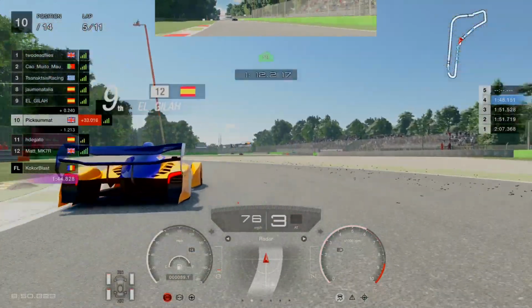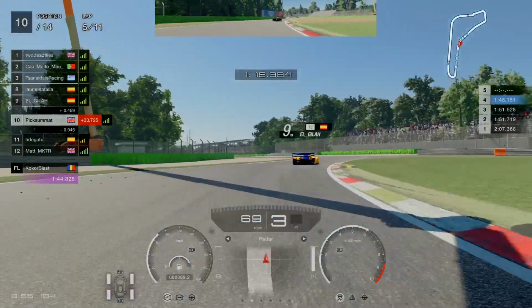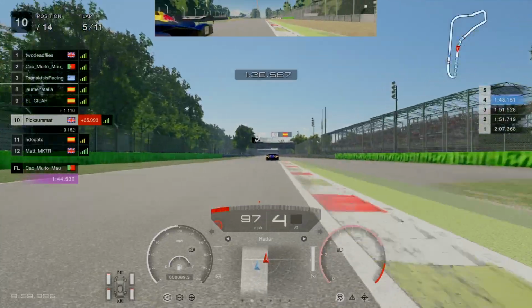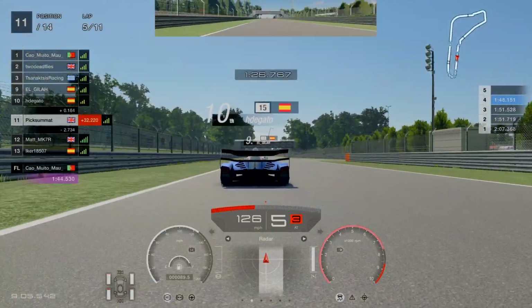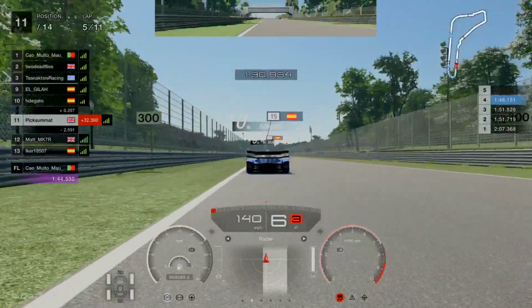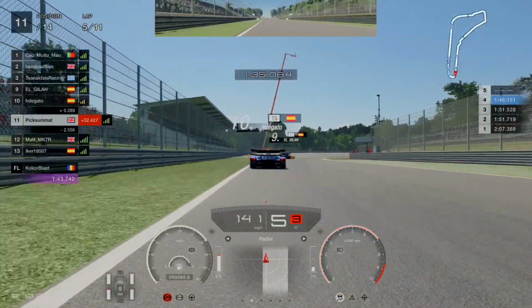See what we can do through here, and I've just overcooked it. In fact, the car felt light there, and I find myself wondering if that's the slipstream effect. So once again, we're down to 11th. I think I'm going to be saying that a lot of times in this video. Almost halfway through the race.